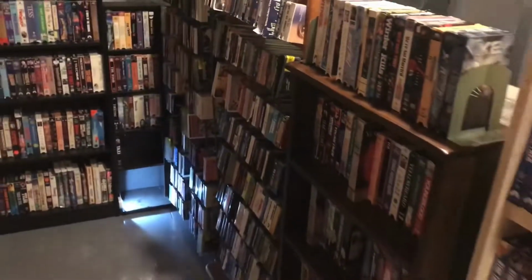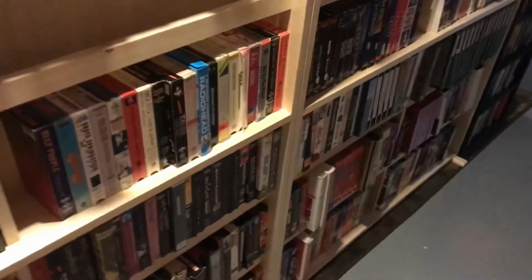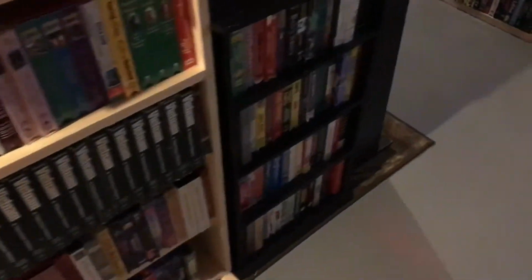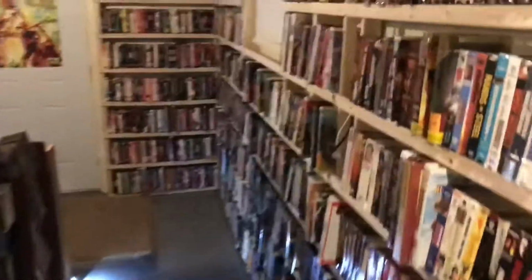So the movies continue here, then they continue over here, and they stop down there. Then we pick up television. So this is all television, VHS, TV shows. Then that's followed by music VHS, and all other types of VHS. There's your History Channel, and Nat Geo, and travel videos, and documentary videos, and everything else. And that continues over here and ends down there. So yeah, I really enjoy this.